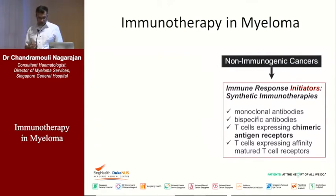So if we think about treatments for myeloma, quite a few treatment options have now emerged as immunotherapies. Many of you might be on immunomodulatory drugs that we call IMiDs, ending with the name lenalidomide, thalidomide, pomalidomide. These are all immune stimulating drugs as well. They come under this category. They might be called chemotherapy, but they actually function through the immune system. Monoclonal antibodies we talked about.